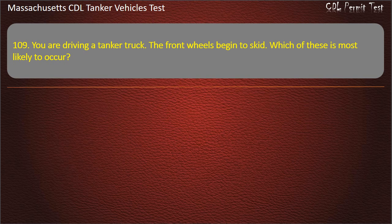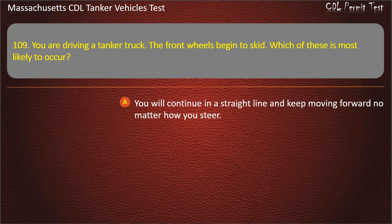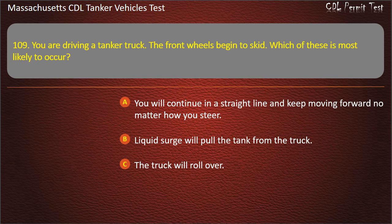Question 109. You are driving a tanker truck. The front wheels begin to skid. Which of these is most likely to occur? You will continue in a straight line and keep moving forward no matter how you steer. Liquid surge will pull the tank from the truck. The truck will roll over. Answer. You will continue in a straight line and keep moving forward no matter how you steer.